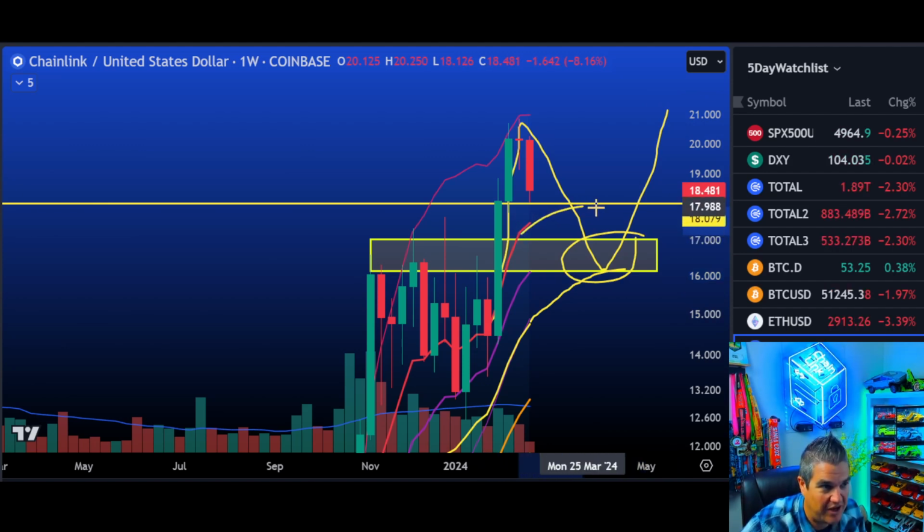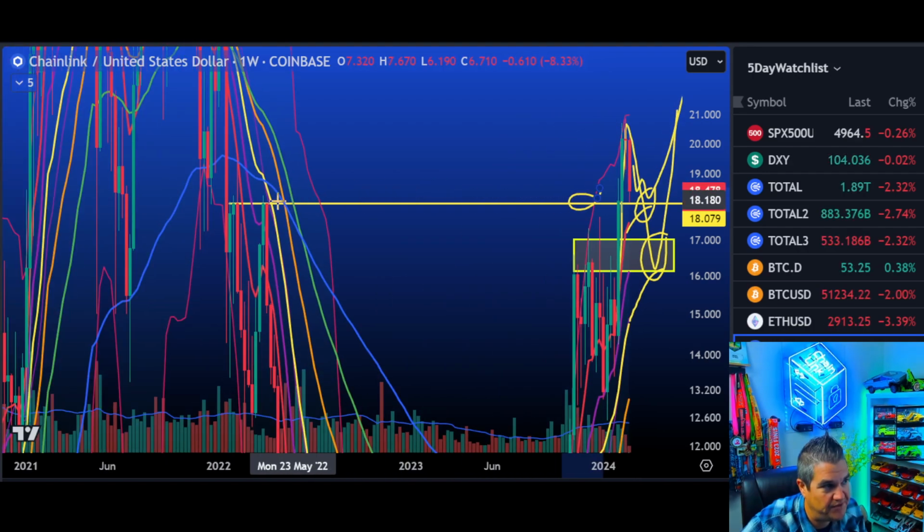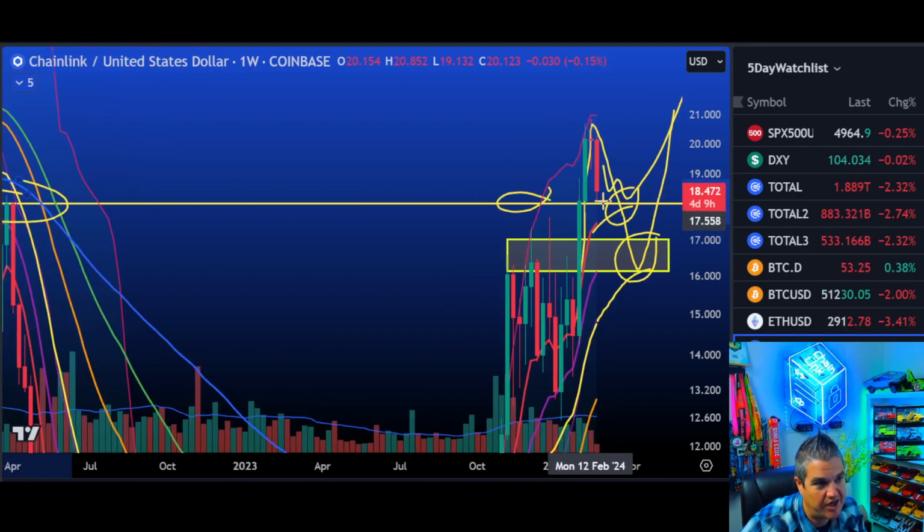Now, we could very well bounce at the EMA 8. We don't have to go all the way down. I'm just saying worst case scenario, we could absolutely bounce at the EMA 8 on the weekly. We don't even have to go down there, right? We have this line that we talked about from the previous bear market. These high closes right here are also significant. We could absolutely bounce there, right?